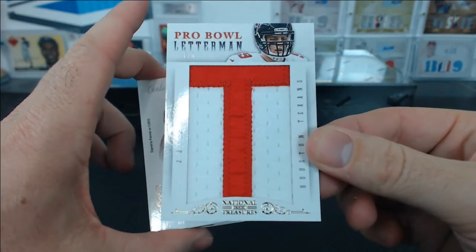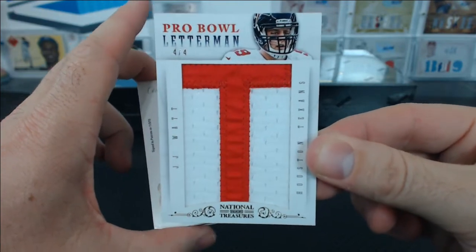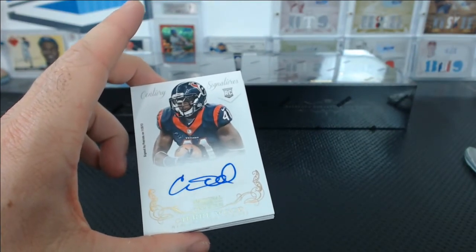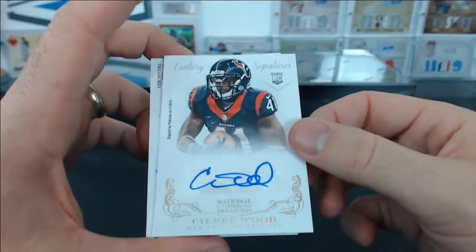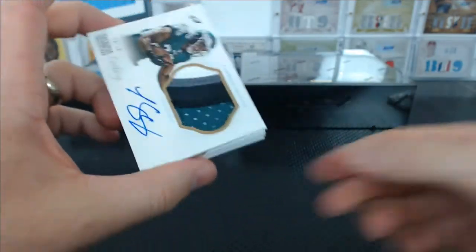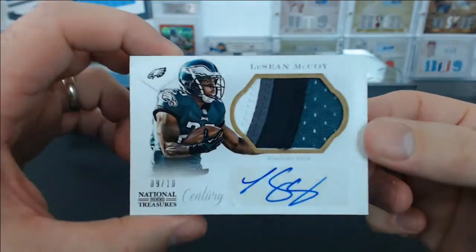There's only four. W-A-T-T. That's awesome. Man, this is a good case already. EJ 405 swoosh auto. A Letterman. We got a hats off. We got a cut auto. Sierra Wood for the Patriots, 20 of 49. Laces out. Ooh. LaShawn McCoy patch auto, number 9 of 10.